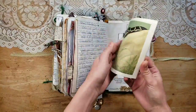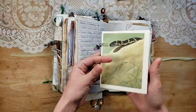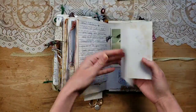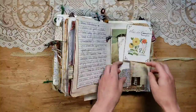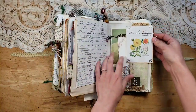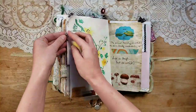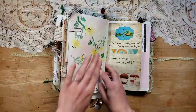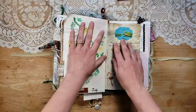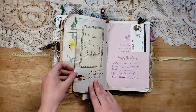I don't even know what's in here. These are little animal pages that Shelby put in here. And a little file folder she put in and a tag. I didn't do anything with those. This is from Joanne. Mia designed that. Little paper clip. Mandy did this watercolor for me, so I added it in here. And then some washi and some quotes.